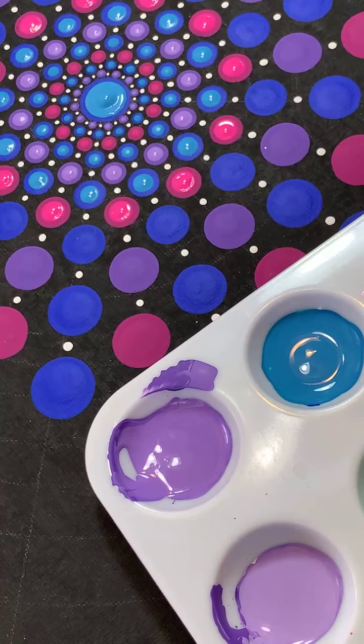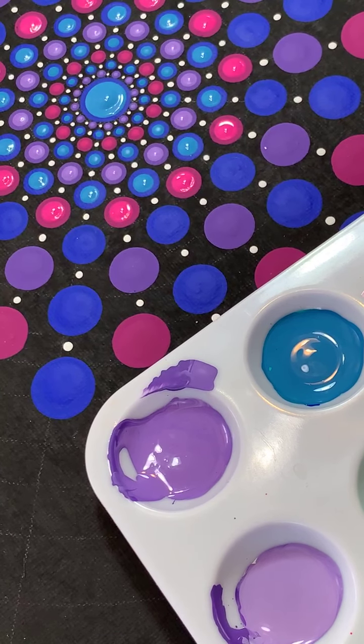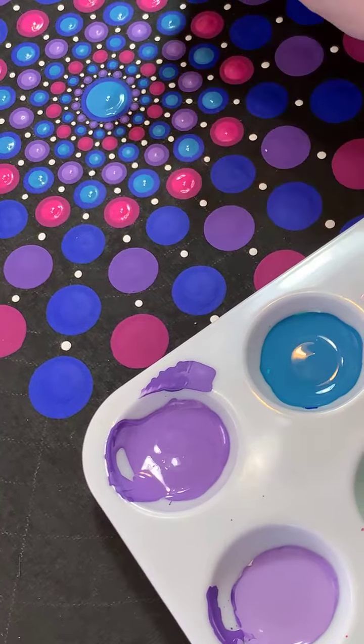There we go. The center dot is stressful. Take your time with it, go slow, and try and place it as best you can before you put the tool down. Or even position your hand.